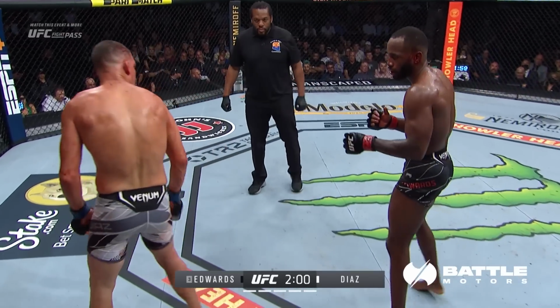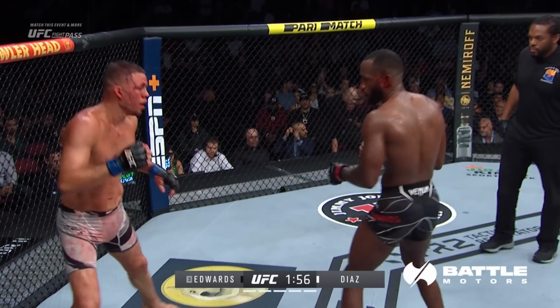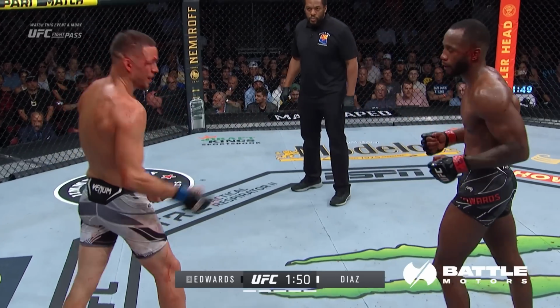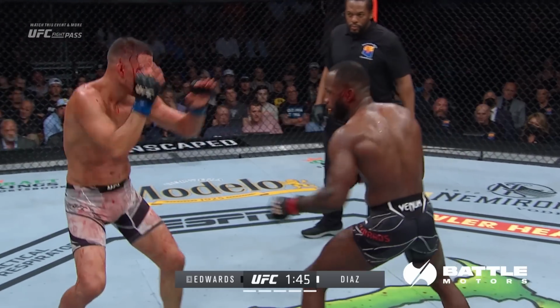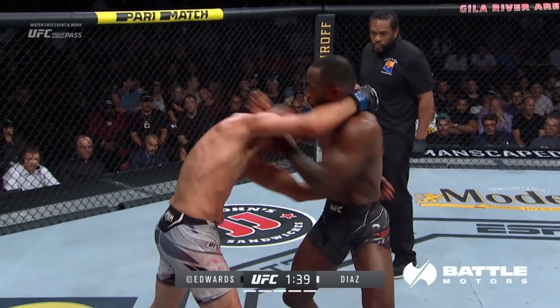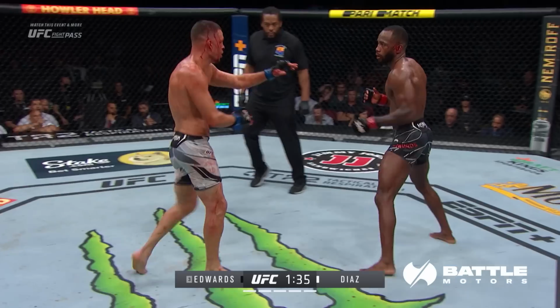But this is a big showing for Leon Edwards. It really is. This is showing all the things that we've said about him over the years. Just such a joy to watch him fight. But Nate cracked him. Nate got him there, yeah. Diaz has had a couple of significant moments here in round 5. Oh, boy. Quick-handed Leon Edwards lands 3 times there.